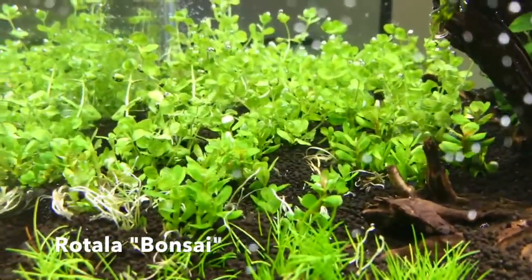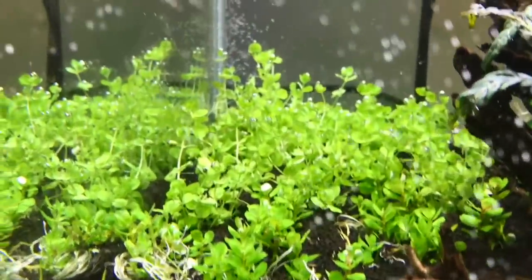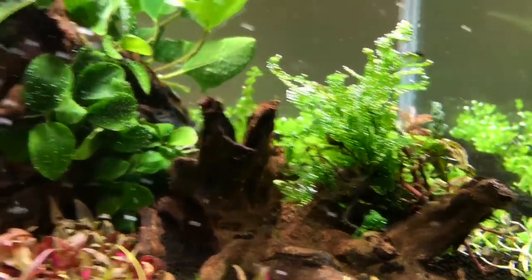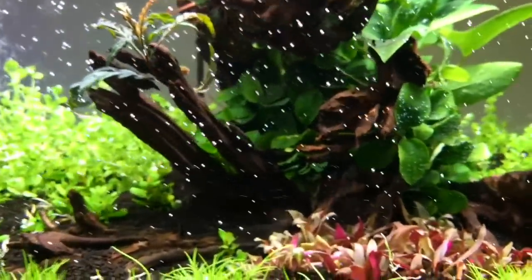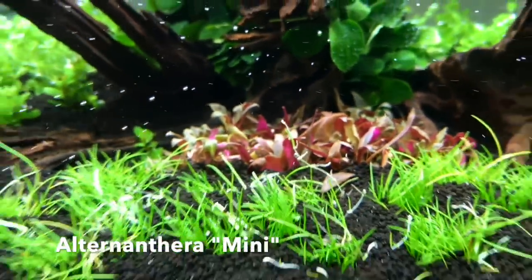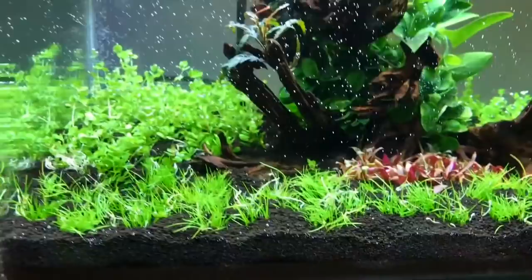And then mid-ground, we have some Rotala bonsai. You can't really make it out there, it's so small, it's tissue culture. But that's going to add a little bit of colour, a little bit more of a texture and an ornamental kind of vertical appearance. And we have Alternanthera mini there, the beautiful pink plant. And in the foreground, we've got the Eleocharis mini.